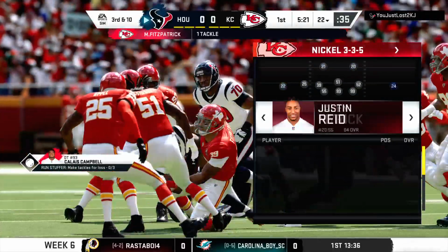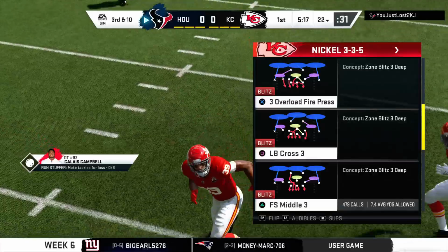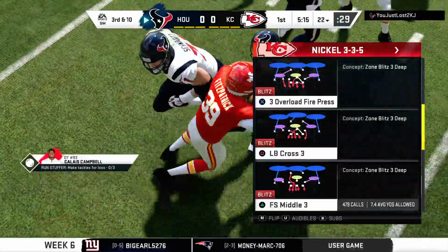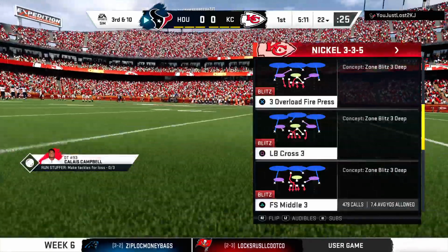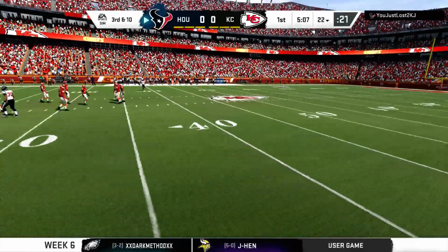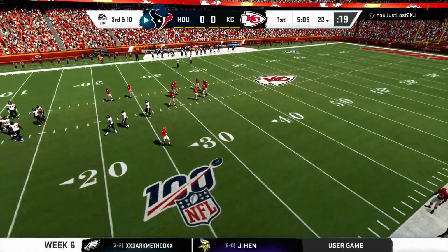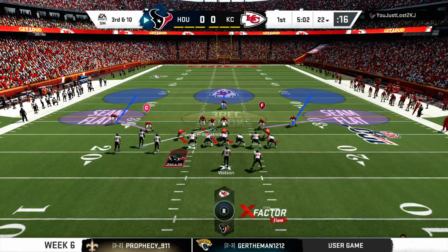No gain on that one as it brings up a 3rd and 10. Third down. Two runs for a net gain of nothing. Now here's 3rd and 10.